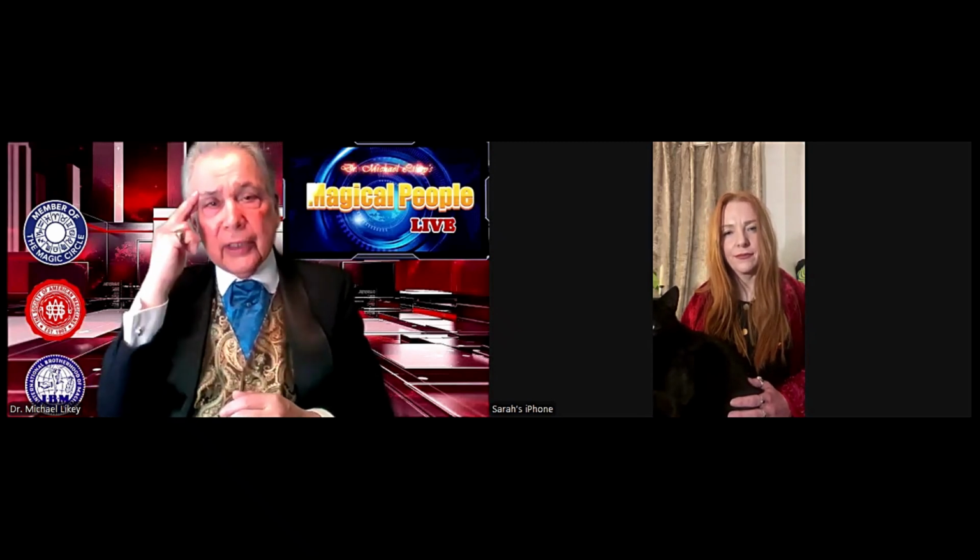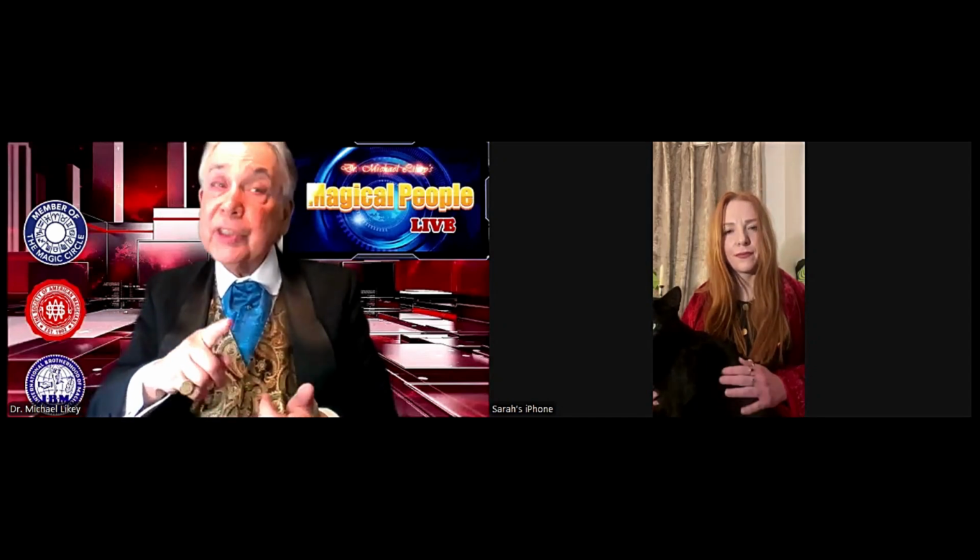Oftentimes, though, I'll do a formal spread. Actually, I don't read cards anymore. That was in my private practice. But when I did read cards, I'd use the Celtic cross spread. I'm sure you're familiar with that. I would use formal spreads, and then really, it was just a formality because the imagery that I was getting would help me with the messages. Apparently, I'm clairaudient, clairvoyant, clairsentient, all those fancy words.